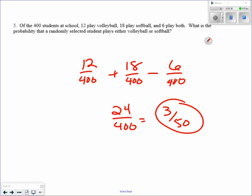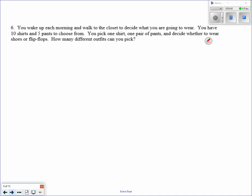You wake up each morning and walk to the closet and decide what to wear. You have 10 shirts, 5 pants to choose from. You pick one shirt, one pair of pants, and decide whether to wear shoes or flip-flops. How many different outfits do you have? Well, you have 10 times the number of pants times the flip-flops or shoes for a grand total of 100 outfits.